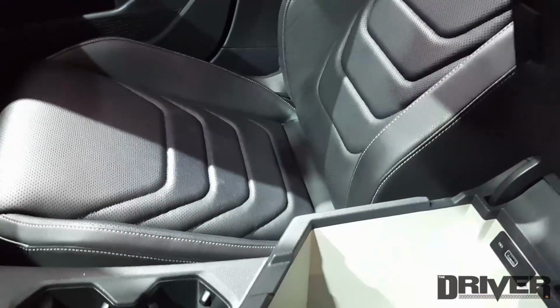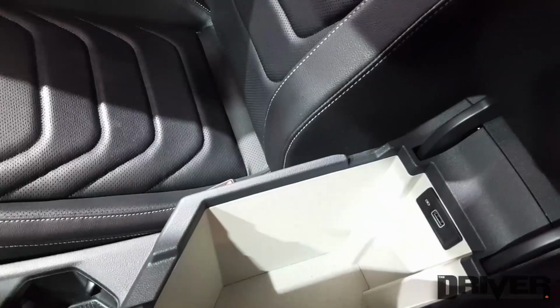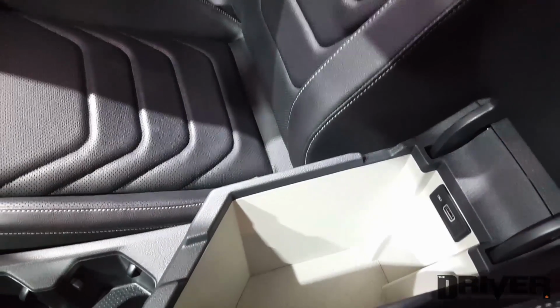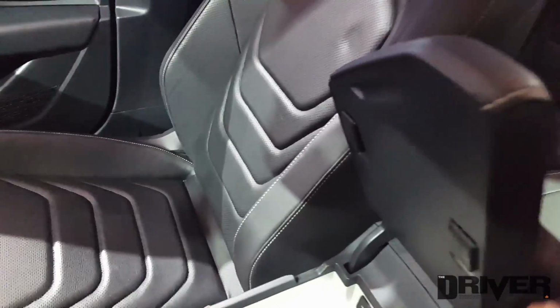Here you have the glove compartment and the storage compartment, and it's actually pretty deep. It's fairly large compared to a lot of vehicles in this category, which is good. And you have a USB in there as well.